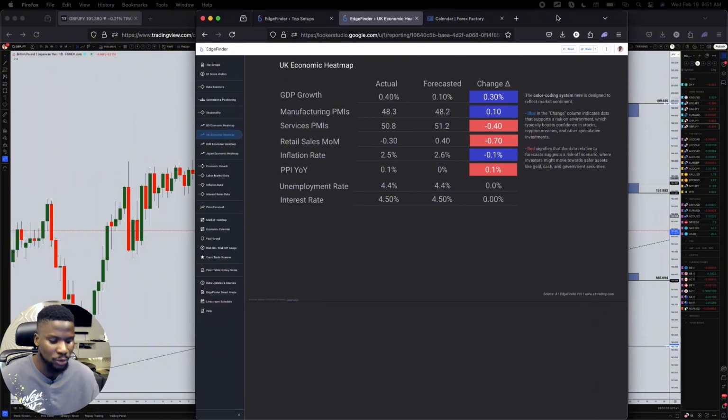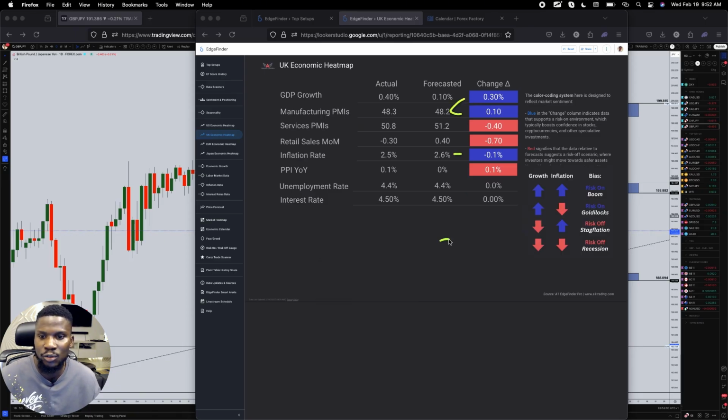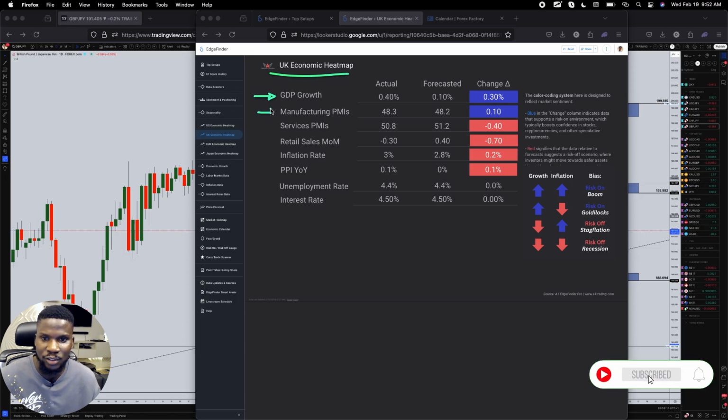So, looking at the UK economic heat map right here, you see that we have averagely 3/3 indicator outlook right here. Oh no, it just changed. Okay, thank God. Looking at the UK economic heat map right now, you can see the GDP growth looks very good. Manufacturing PMI looks very good, but not super good because it's still below 50, so we're not going to give it that. The service PMI came shorter than expected, but it's above 50, so I would say we dash this and we mark this.